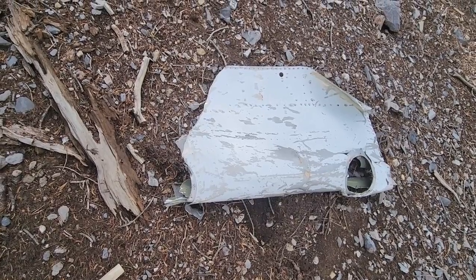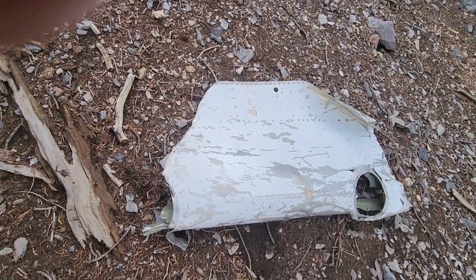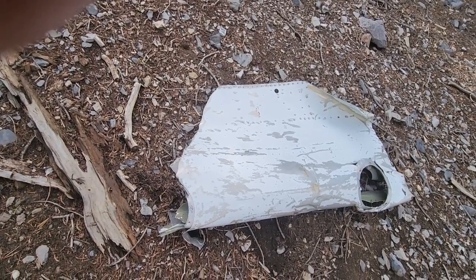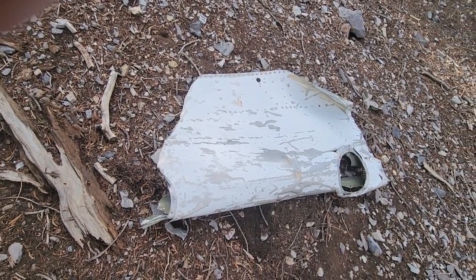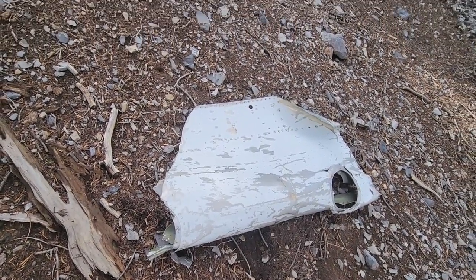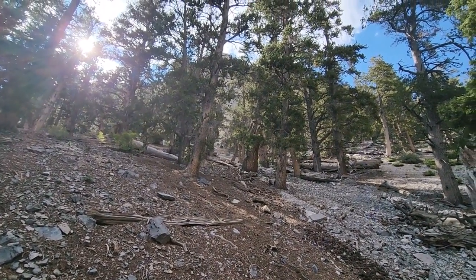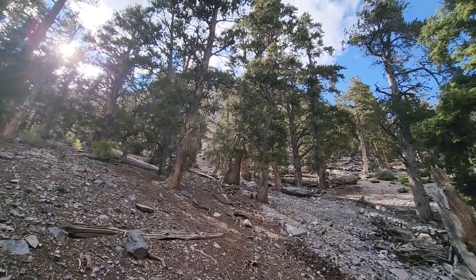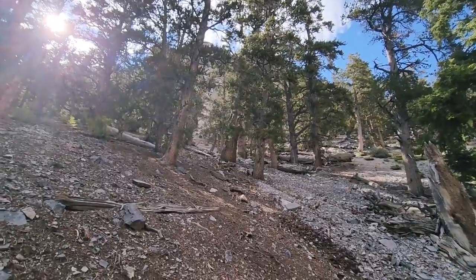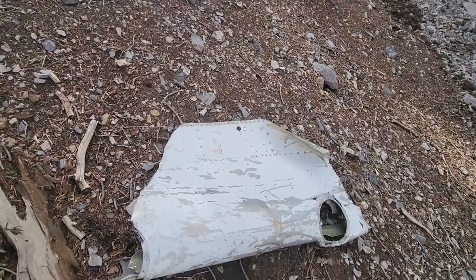Okay, one more piece here, and then we're going. I have no idea what this is. Looks like part of the fuselage, maybe. Who knows? Anyway, there you have it. Plane crash on the eastern cliffs of Mummy's Nose, and we have no idea any of the details, just the debris we found in this gully.